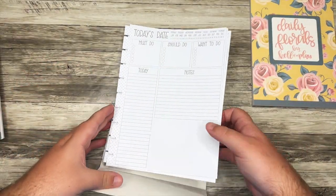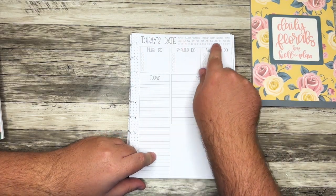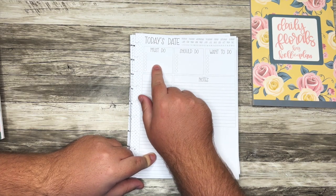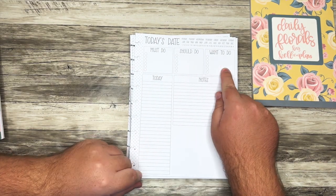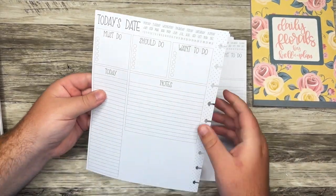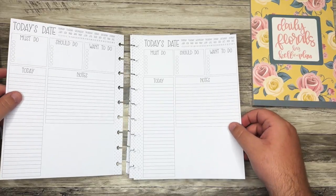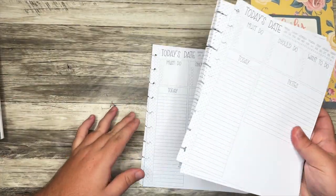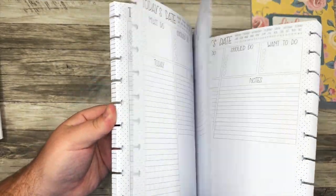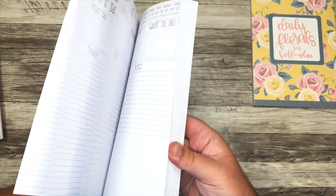So that's super fun. So we have room for today's date, so you could highlight what date it is, what day of the week it is. You have a section for your must-dos, should do, want to do, today, and notes. And then turn it around and it's exactly the same. So you could pop these into a planner and you have a bunch of daily sheets, and all of these are going to be the same. So you have 50 sheets and they're front and back, so you have enough for 100 days of daily planning in this pack.